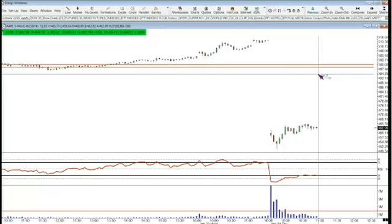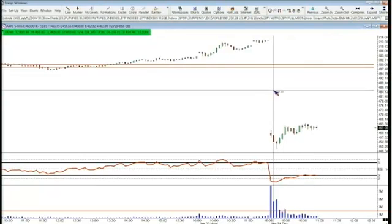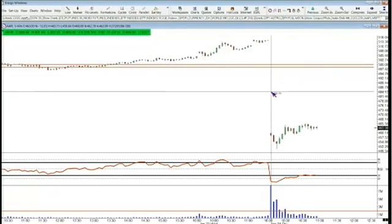Welcome back, folks. Dow is up 80 points right now. S&P up 5. And what I've got up on my screen is the chart of Apple. We know the big volume coming out of Apple in the first 15 minutes of trading. The first 5 minutes was 8.3 million shares.